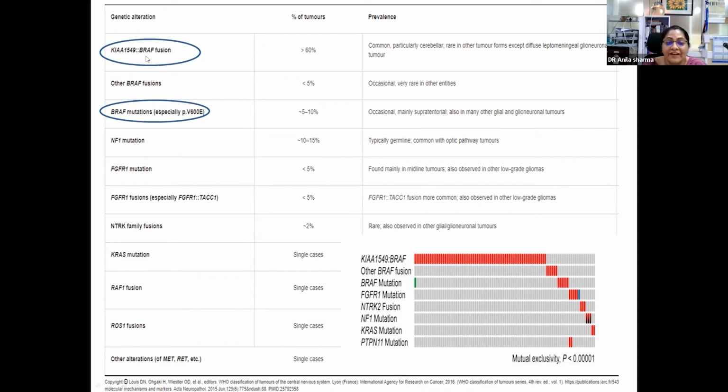So if you have a KIAA1549 fusion in one of the tumors, you will not have the BRAF mutation in that tumor. And the other mutations are the NF1 mutation, which is seen usually in the pilocytic astrocytomas of the optic nerve, and the FGFR mutations or fusions, and the NTRK family fusions.